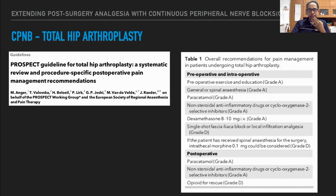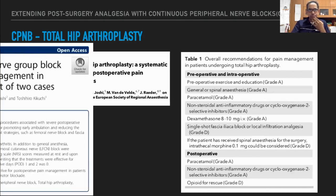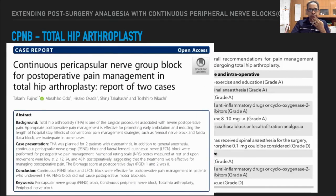So for hip and knee surgery, the continuous techniques are not recommended by PROSPECT. But I would like to highlight this pericapsular nerve block, which is the new kid on the block. This paper reported they used a continuous catheter in PENG block for a hip arthroplasty, and what it says there, they get a good effective post-operative pain management without the motor blockade.